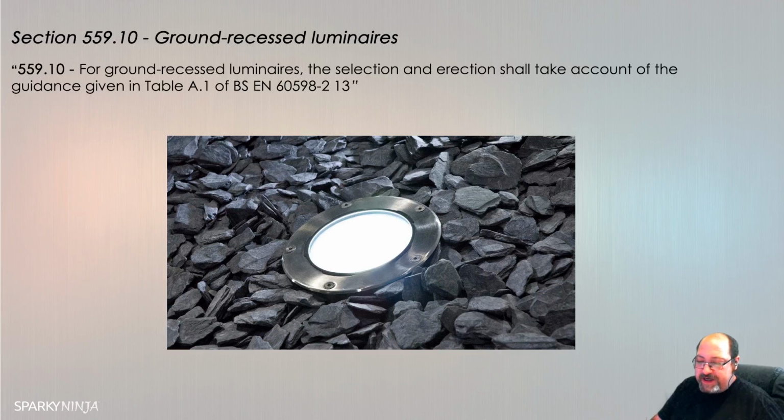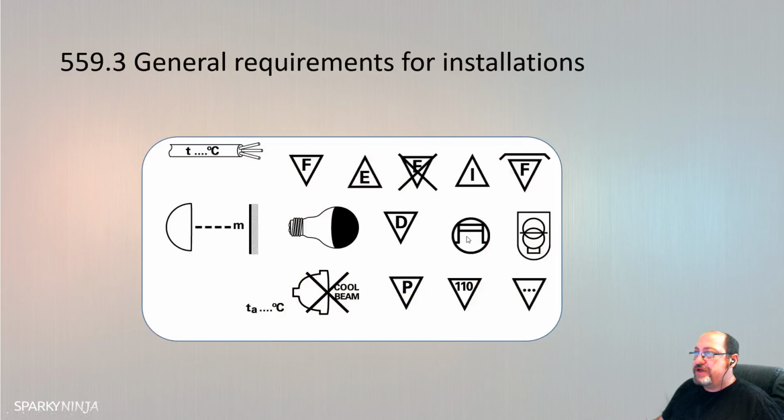And then at the last page there you've got this table which I showed you here, which is just the symbols used in luminaires with regards to temperature rating, sodiums, high pressure sodiums, the surfaces they could be mounted on, the independent ballasts, etc. Have a little review of those and you'll be fine. Okay, so that was chapter 55.